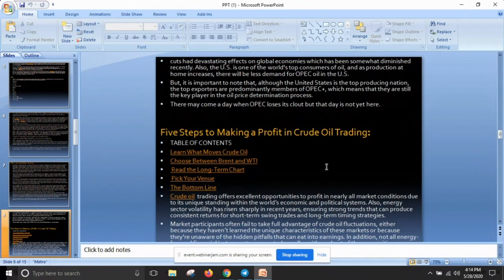Now let's talk about five steps to making a profit in crude oil. There are five components: learn what moves crude oil, choose between Brent and WTI, read the long-term chart, pick your value, and bottom line. Let's do it.